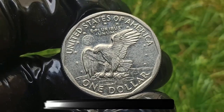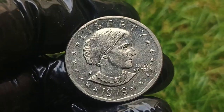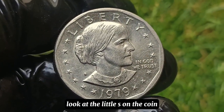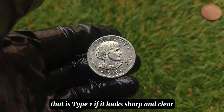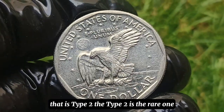Collectors know how rare these are, and they are willing to pay life-changing money for them. So how can you tell if you have one of these valuable coins? First, check the mint mark. If you have a proof set from 1979, look at the little S on the coin. If it looks fat and filled, that is Type 1. If it looks sharp and clear, that is Type 2. The Type 2 is the rare one.